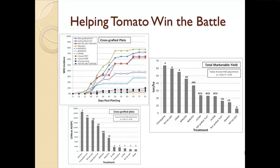When we did some statistical comparisons, we found a very nice grouping of these lines. Obviously, it's obvious from this graph just how much more resistant they are compared to these, you know, high disease presence, very, very low disease presence. Then when we looked at the yield from these, we also found that Florida 47, that susceptible variety, the yield was somewhere between 25 and 35 tons per hectare. It's pretty low for tomato production. You'd be hard-pressed to make any money out of that kind of a situation.